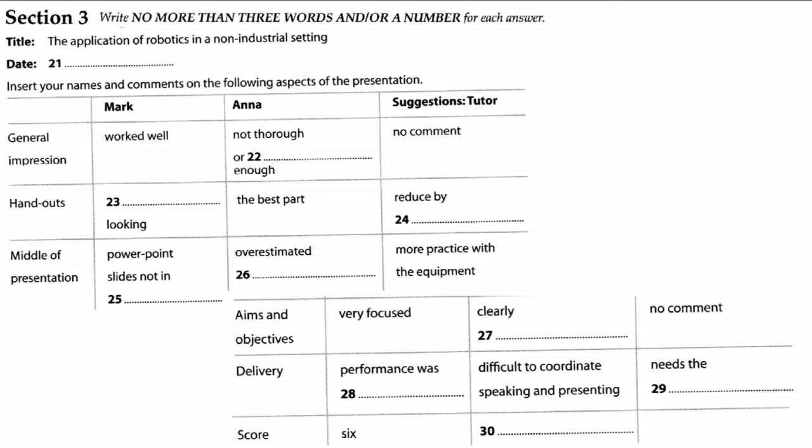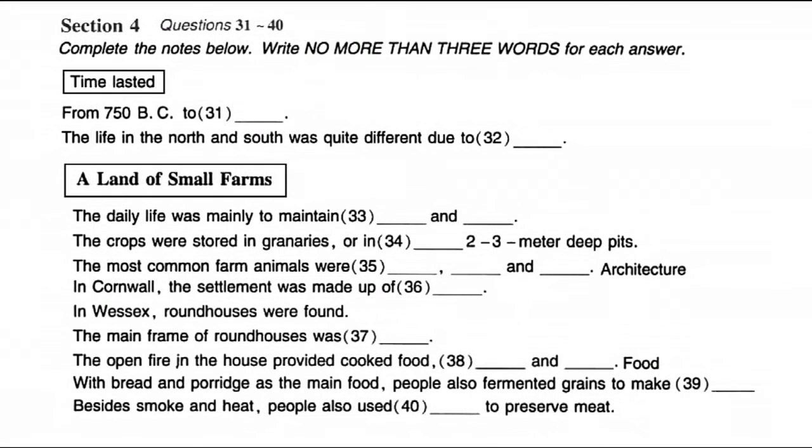Section 4. In this section, you'll hear a lecture about Iron Age in Britain. First, you have some time to look at questions 31 to 40. Now listen carefully to the message and answer questions 31 to 40.